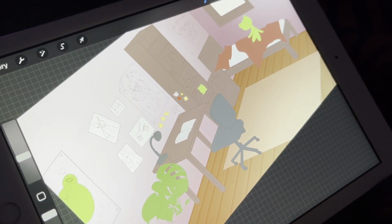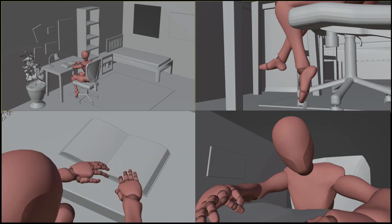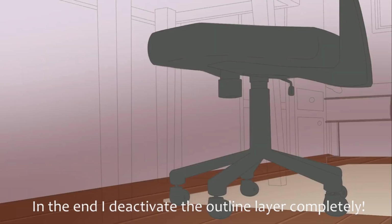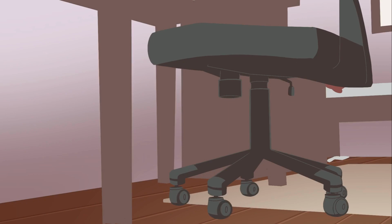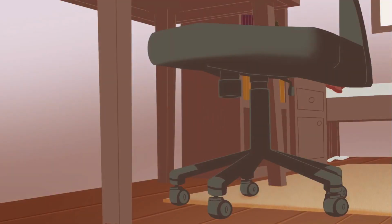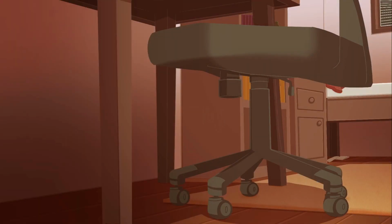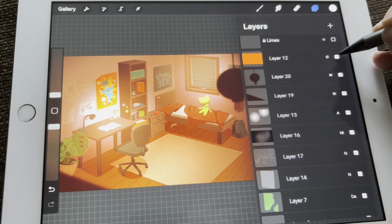So how I build up my backgrounds is that I first start with importing those 3D screenshots that I made for each shot, and then I trace over them. After that, I pull down the opacity of that layer and start working on base colors. After I get all of those done, this is when I can get to shadows, highlights, light sources, all the tiny little details that you can imagine. Everything that gives the environment life. To get that warm and nice feeling I want to have in these backgrounds, I put an orange layer over it and play around with layer styles and opacity.